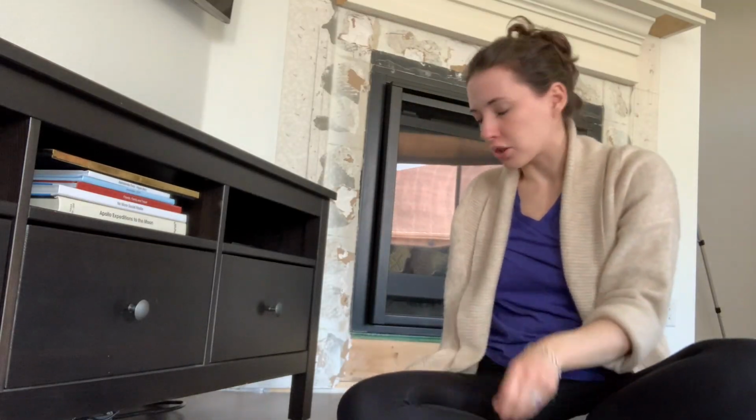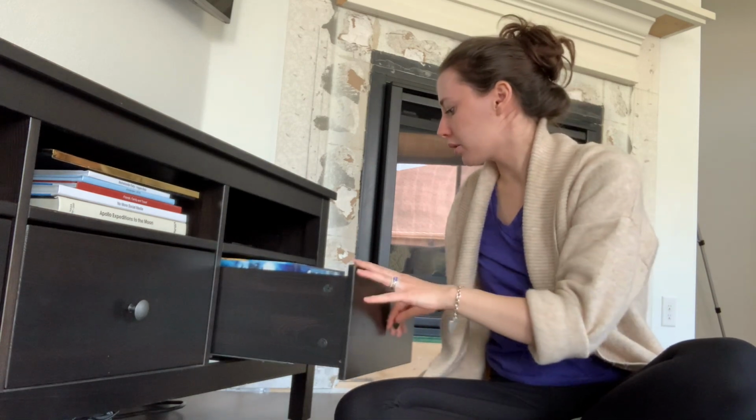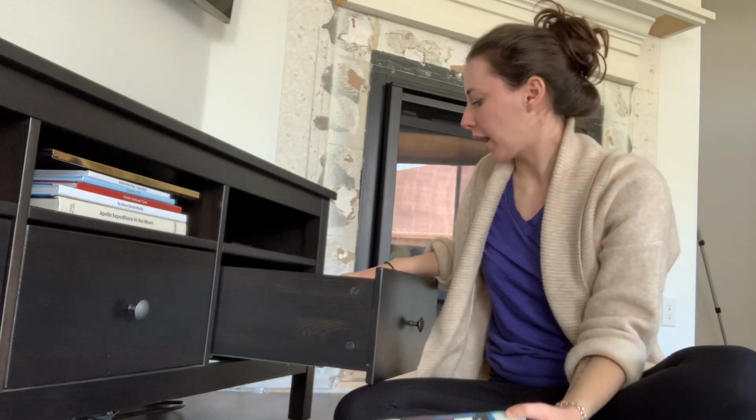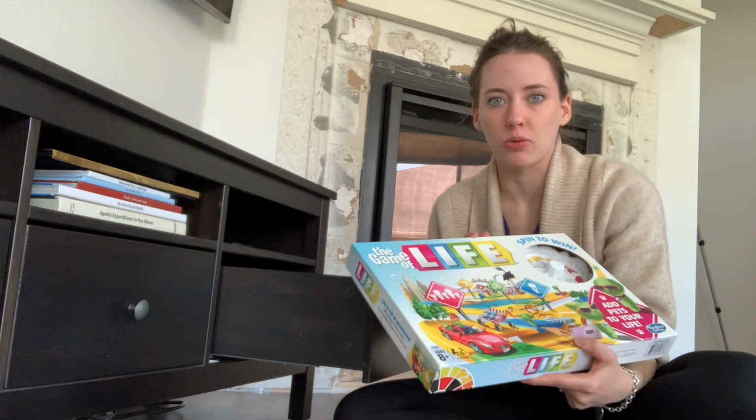Okay, and this 3rd and final drawer here is more board games. I have Clue, which we like, Life, which we like. It's funny, there seems to be a theme, and you guys can tell me if you play Life.